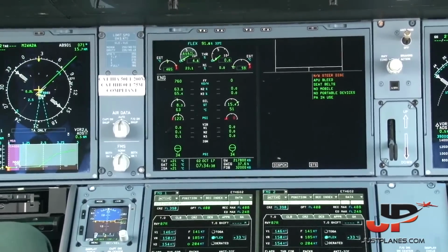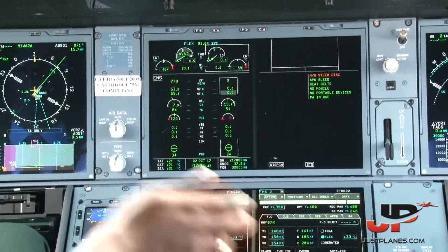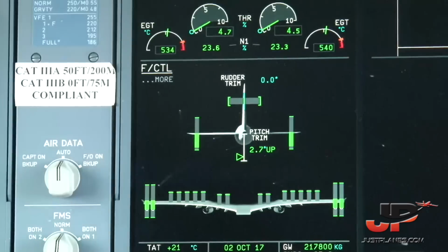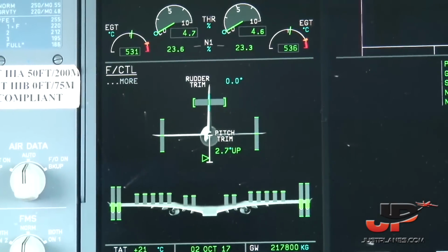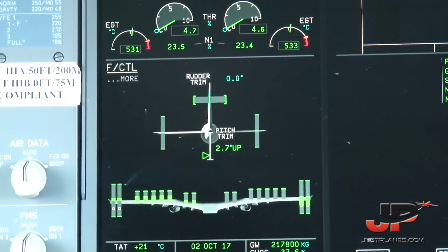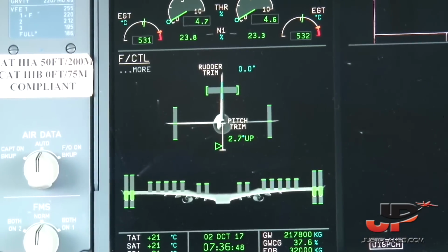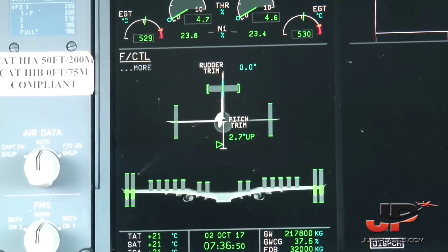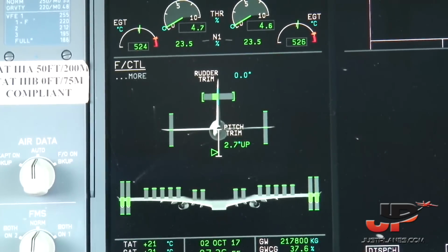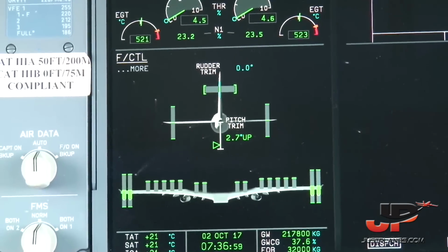Starting number two. Roger, go ahead. Full down. Neutral. Full left. Full right. Neutral. Check your rudders. Go ahead. Full left. Full right. Neutral. Check yours.